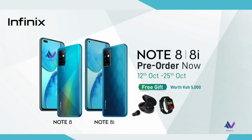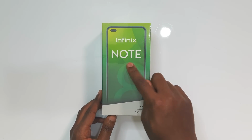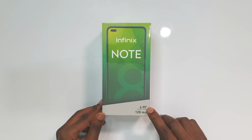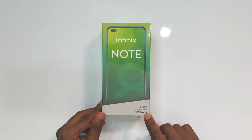In the Infinix Note 8 series, there are two devices. There'll be the Infinix Note 8 and the Infinix Note 8i. Thanks to Infinix for sending out this phone for the first look. So at the top of the box, it's written Infinix Note. There's the 8 branding. At the bottom, it's rated 6.95 inches, dual Infinity O display, 128 plus 6 GB. So this is the model with 128 gigs of internal storage and 6 gigs of RAM.